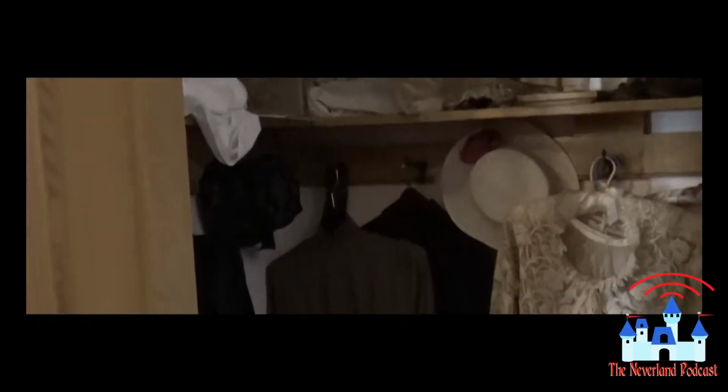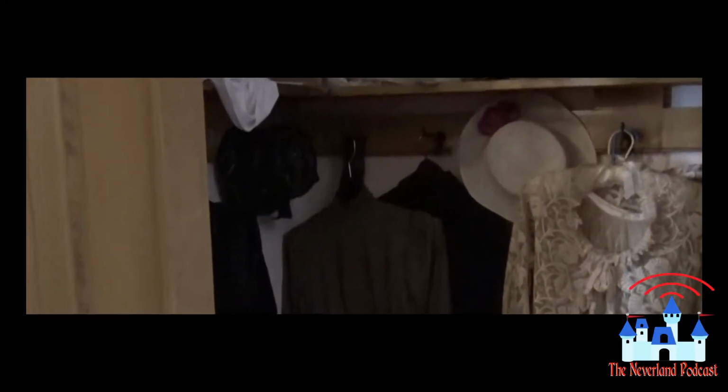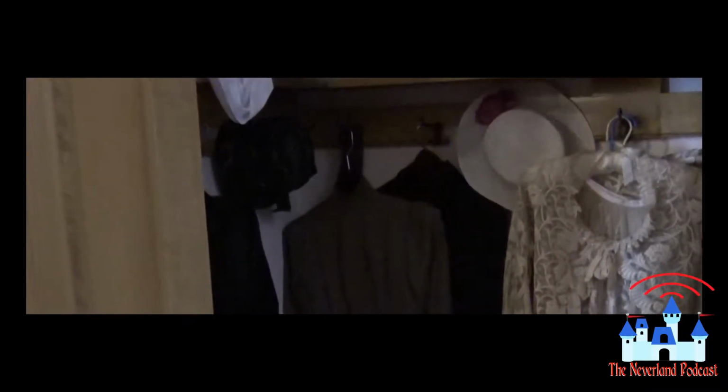Okay, so we don't usually show people the closets, but since you're doing a video, I'll show you the closet. Interesting thing about closets: you'll notice there are hangers in there, but there's no rod for a hanger. It's all hooks. They wouldn't have actually had hangers in here because hangers weren't invented until 1907. So, hangers were not in existence yet.